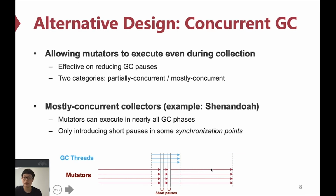The second category is mostly concurrent collectors, and the typical example is Shenandoah GC, which is a new GC in OpenJDK. In mostly concurrent collectors, mutators can execute in nearly all GC phases. As the execution flow shows, mutators only need to pause for a very short time when GC threads try to achieve some synchronization points.